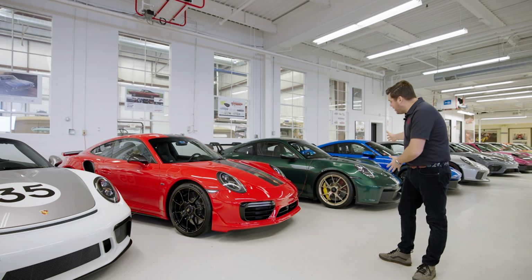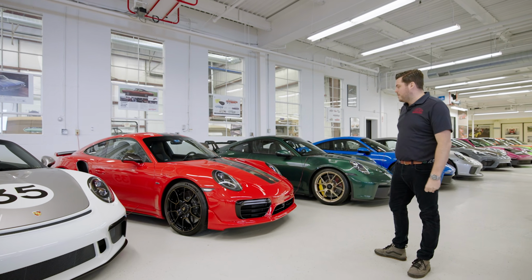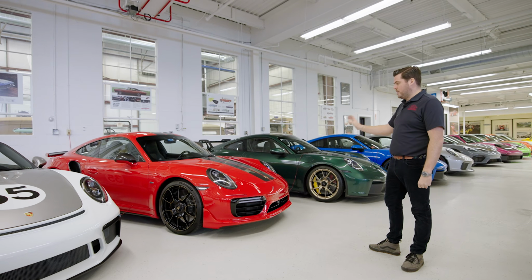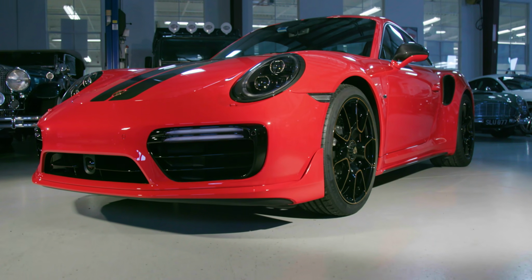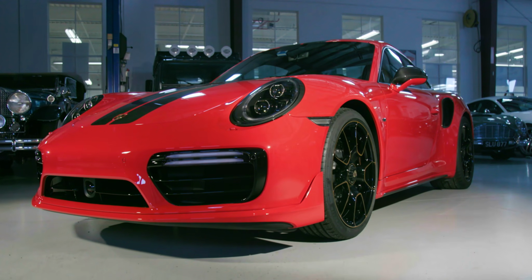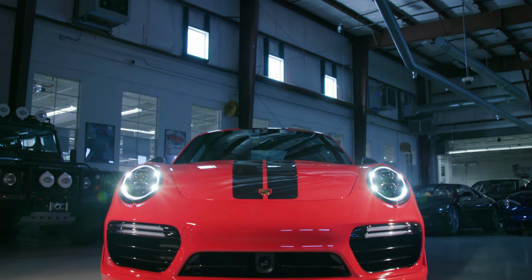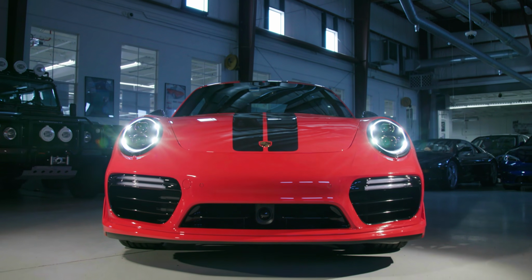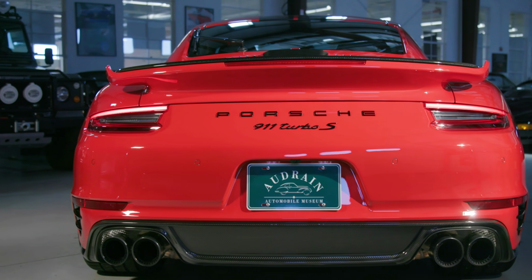Following the Audrain Green car, we have our 991 Turbo S exclusive. A lot of these were painted gold. That was an option that you could get. It was like a goldish, beautiful color. We elected with this red. I believe it's guards red, and I think it really enhances the car nicely with all the black accents again, and unique in the fact that most of these cars were ordered in that gold color. So this is a really great car.